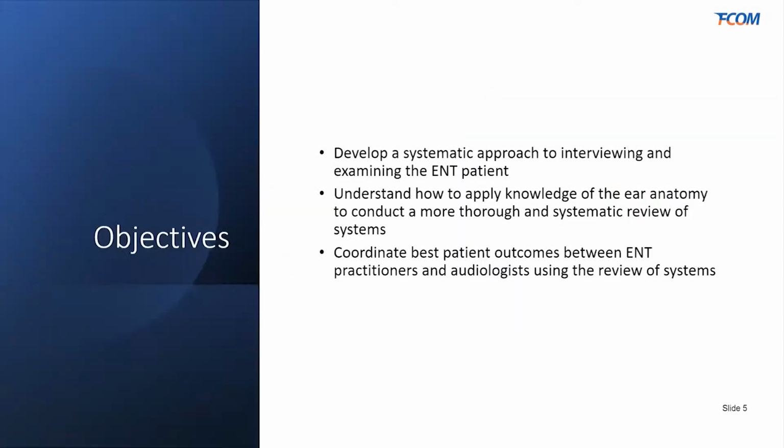Our objectives for today's talk are to develop a systematic approach to interviewing and examining the ear, nose, and throat patients, understanding how to apply the knowledge of the ear's anatomy to conduct a more thorough and systematic review of systems, and to coordinate best patient outcomes between ENT practitioners and audiologists using the review of systems.